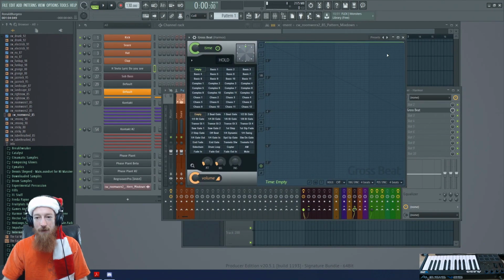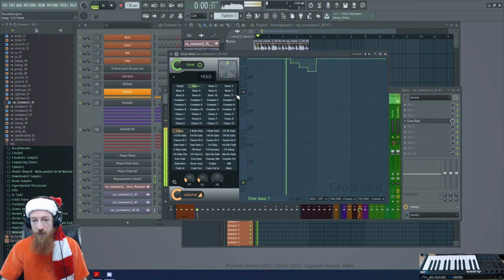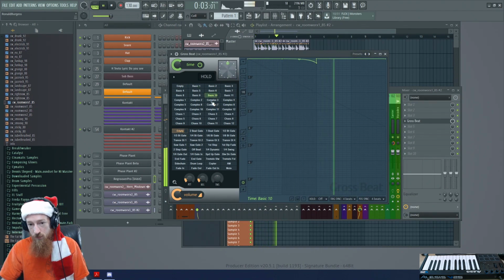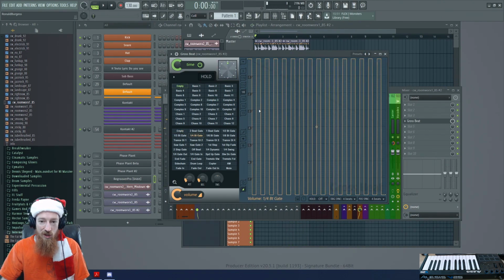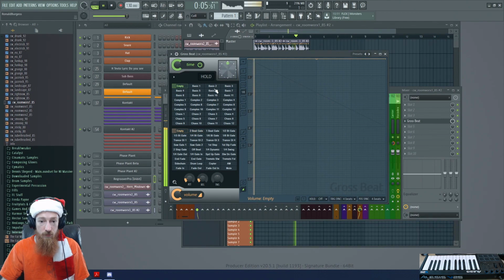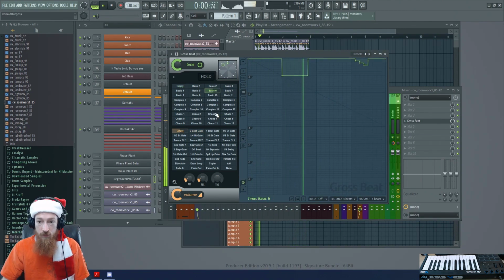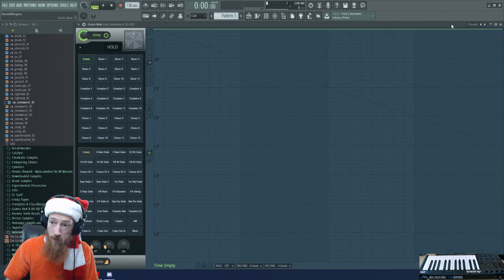So this is Gross Beat. That's a time manipulation plugin. It's really used a lot in hip hop because of its ability to do slowdowns and stutters. So right before your beat drops, really popular thing to do. Yeah, you hear stutters. So that's the time manipulation. You can also do some amplitude and you can mix them. Really fun to mess with in real time. So that's Gross Beat, really, really fun thing.